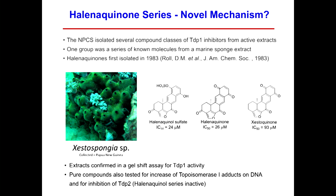So what are the compounds that we were able to isolate? Here we found additional marine compounds, this time from a sponge called Xestospongia. There was a family of compounds, the halenaquinols, that were isolated from this. They were confirmed in the gel shift assay. They were also tested for increasing the presence in cells of topoisomerase adducts, which they did, and they selectively inhibited TDP1, but not a similar enzyme called TDP2. And so these look like potentially interesting molecules, but how do they work?